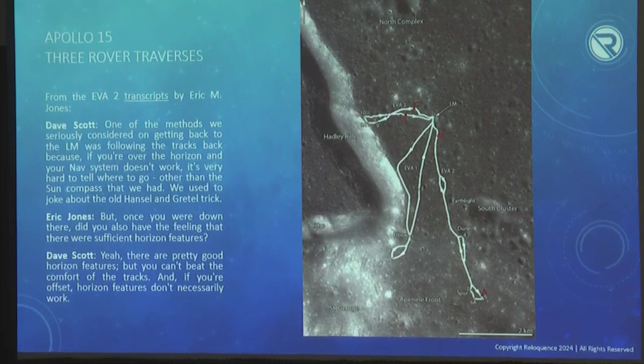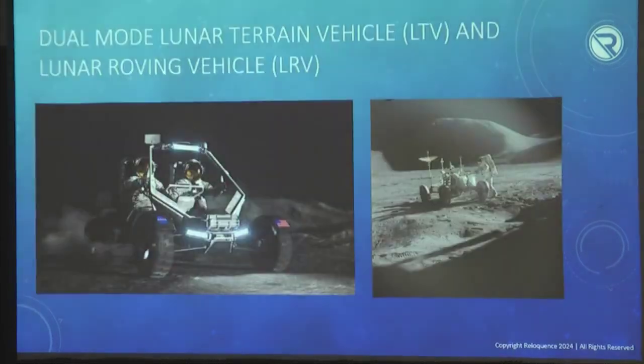And then there's a transcript of a post-mission discussion, and Dave Scott basically says, yes, it's true, there's some good horizon features, and sure, it's true that we have good nav systems on the rover, but you can't beat the old Hansel and Gretel trick. So this was the first time I started to think they might actually prefer to do something that feels like Earth, where they're following some kind of trail back to the lunar module or wherever they're trying to go.